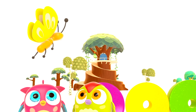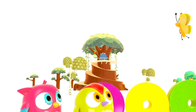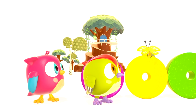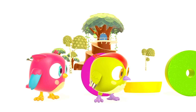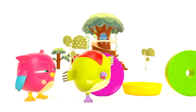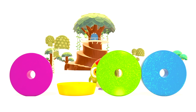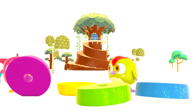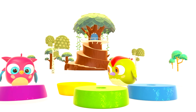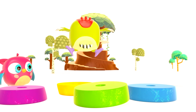Look, a butterfly is flying towards us. The yellow butterfly sat on the yellow ring. Oh, the ring fell. Bam! PeckPeck really liked how the rings fell. Now they look like colored drums.